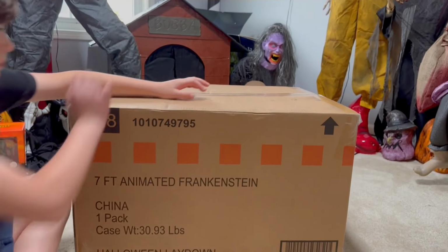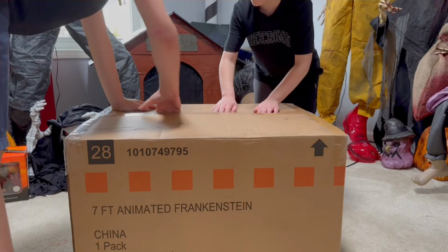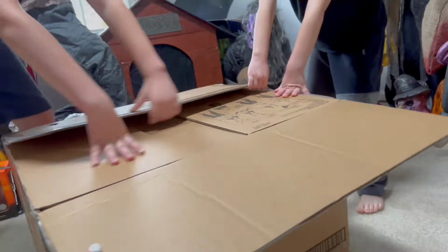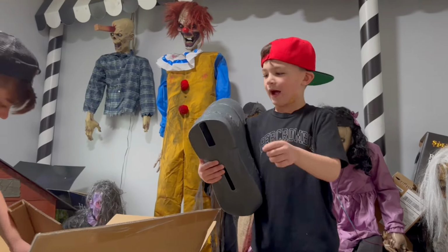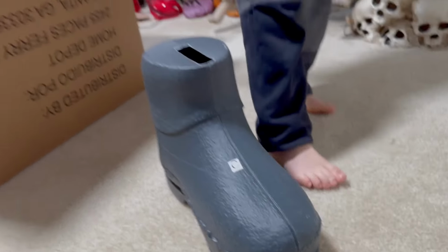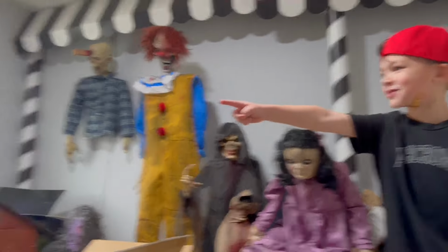Let's pop this guy open and check him out. Check out his box. What about the pelvic footage? Oh my goodness. I'm going to have to build it in the hallway because it's going to be very big. Let's see this foot. Oh, that is definitely a Frankenstein clunky shoe.